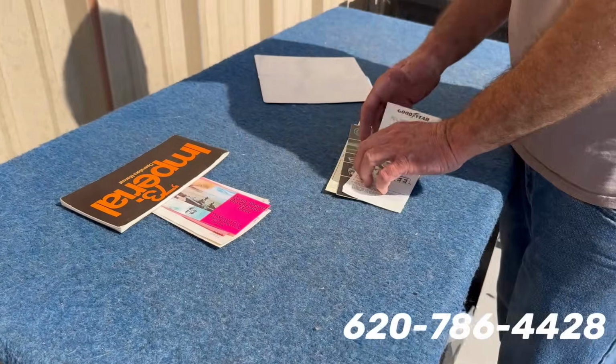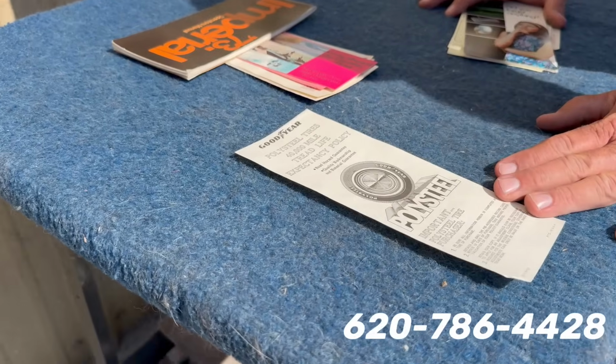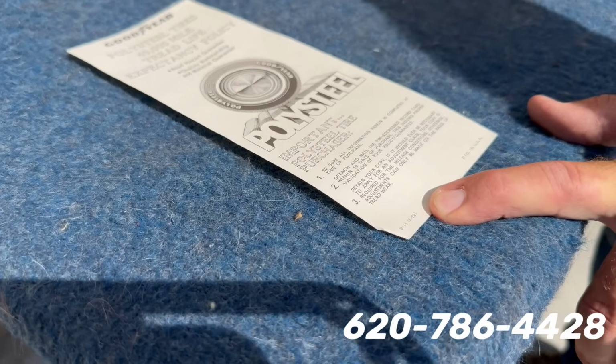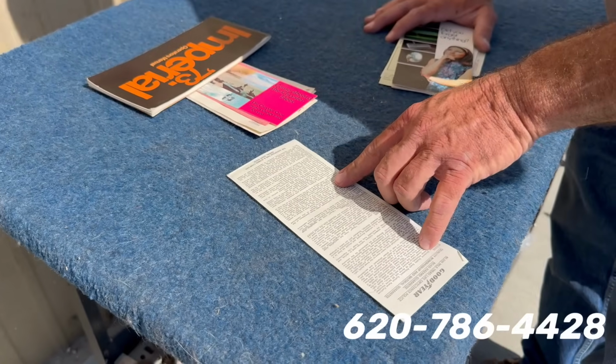So this thing is still very unmolested to have all this stuff still with it. Goodyear Polysteel tires, 5 of 72. So this is a period correct piece of literature as well for Goodyear tires.